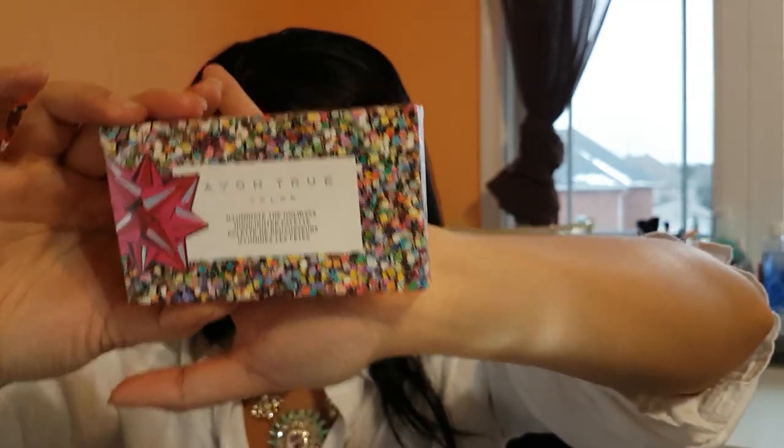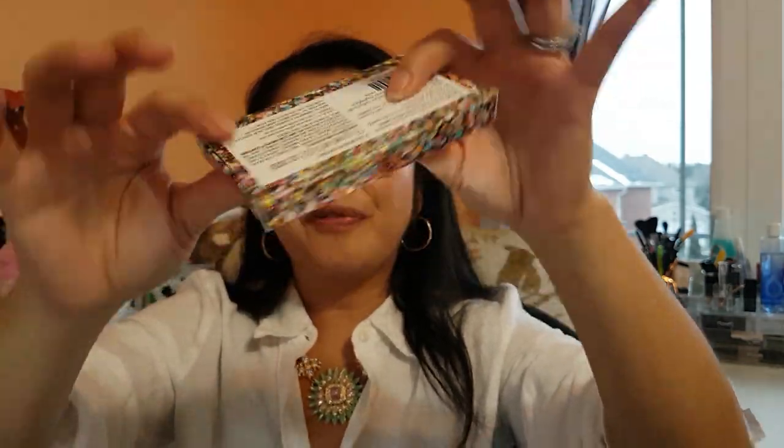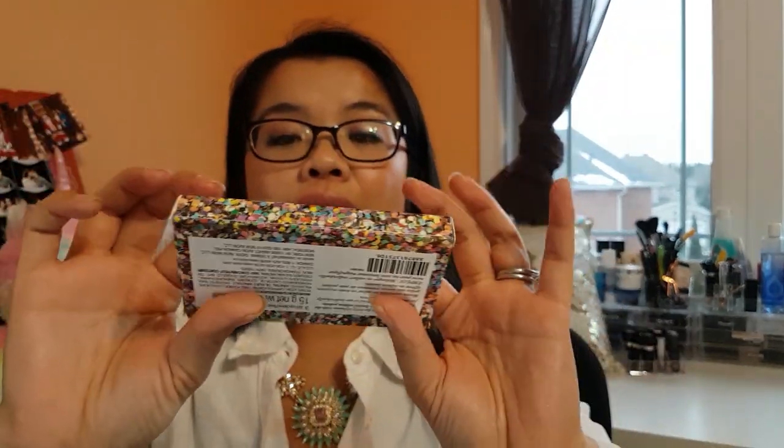Next, I want to show you a limited edition, and it's new to us for this holiday season, which is the Avon True Color Illuminate Your Holidays Highlighting Palette. So I love the packaging of this. This is the exterior box. It's very fun, very festive. It kind of looks like it has confetti all over it with a little bow motif. It's, like I said, ready to give, easy to give.